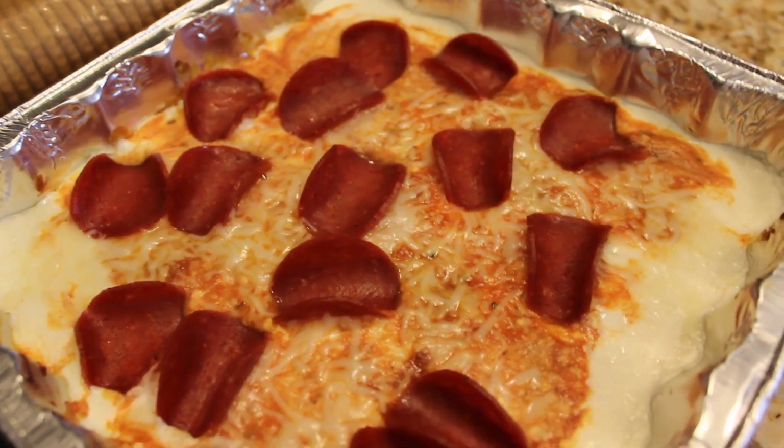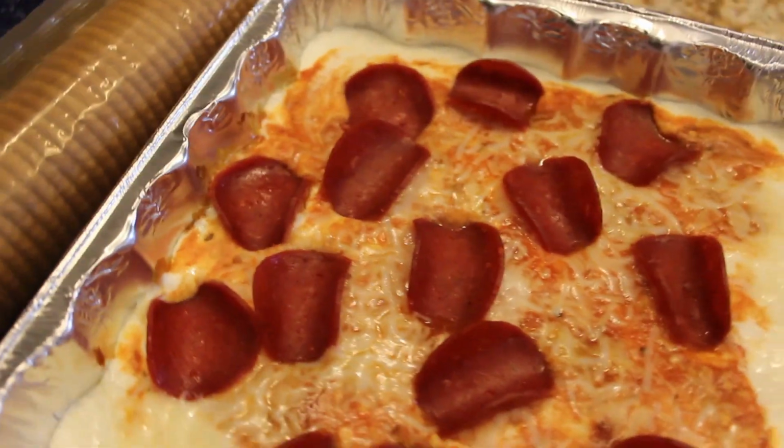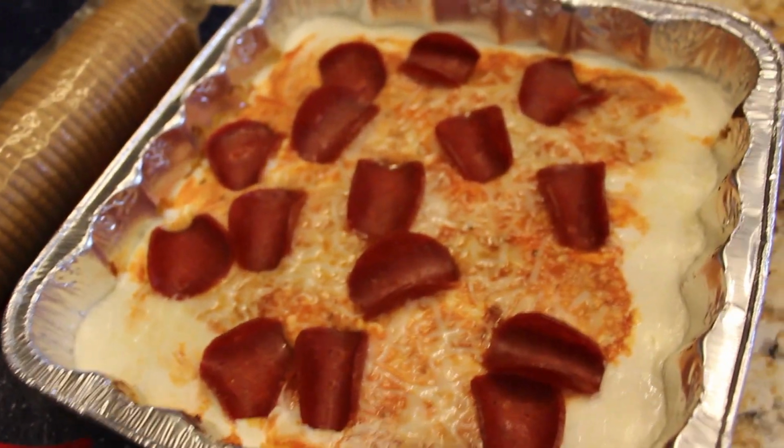So it's supposed to be a pizza dip, but it really doesn't look like the picture that I saw, but does it ever? You're supposed to dip garlic bread or something in there. Of course I don't have that, so I'm going to be dipping Ritz crackers. So let's try this stuff out.